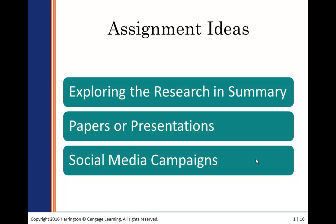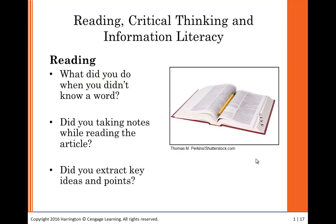A couple of assignment ideas. I already mentioned that I asked my students to fill out the Exploring the Research and Summary worksheet. I think it's a great beginning, but then you may want to have that shift as the semester goes on into something more significant, like a paper or a presentation. And of course, you can do some more creative kinds of assignments as well, such as a social media campaign. Perhaps you have them create a video that highlights the key findings of the study and how the study was done.